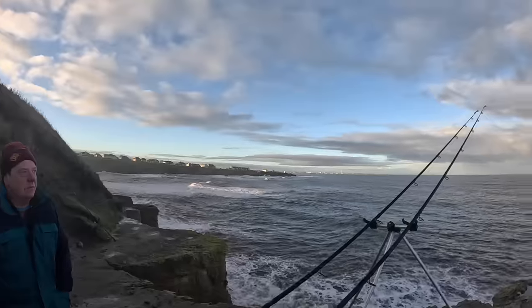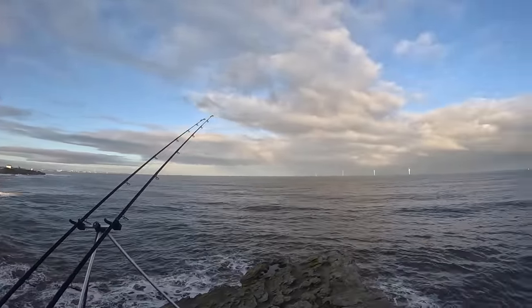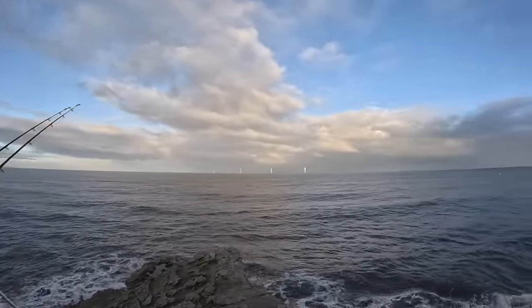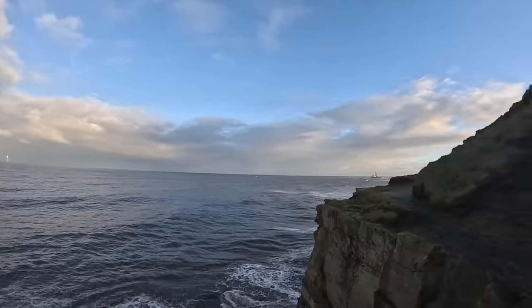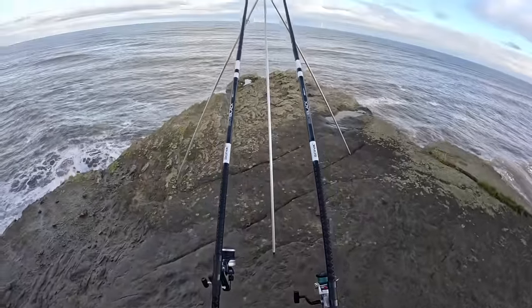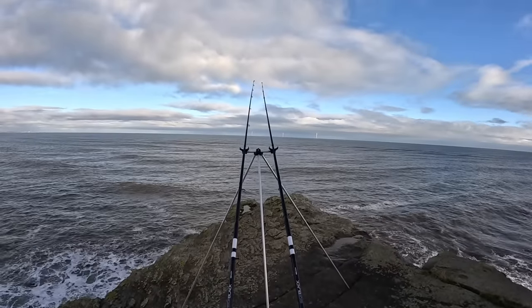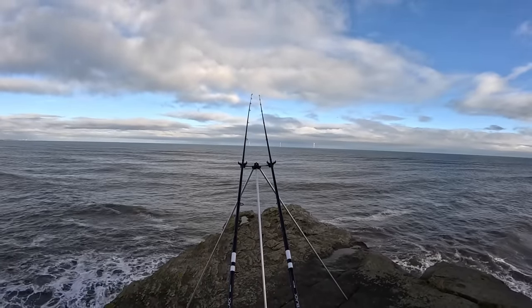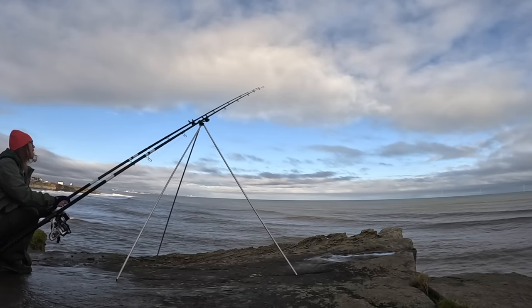Yeah, the sea's pretty rough today. There's a lot of white water coming in, stirring the sea right up. Which is what we want. And the sea's a nice brown colour too, so a lot of colour in the water, maximising the chance of fish. Bites on my rod there.